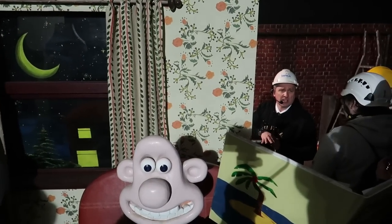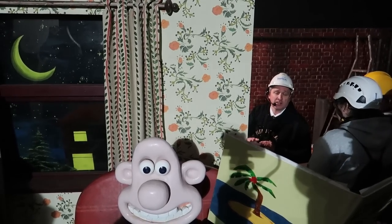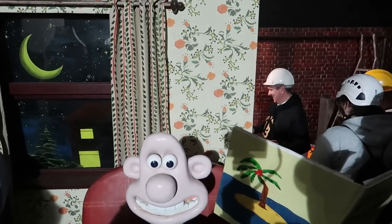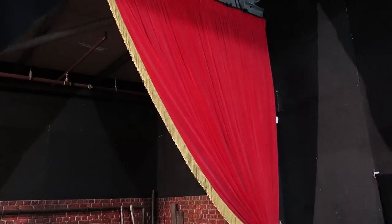Oh, that's great. So just watch your feet, particularly halfway down, where there are some gaps where you can put your feet through. There you go, round towards the drop. Look at the big curtain there. You're gonna see how big the drop actually is.